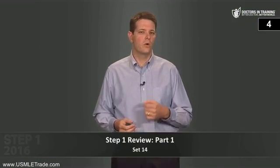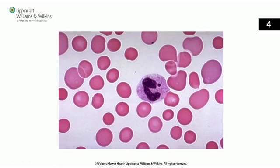Then the next part of the question says, what findings are associated with hereditary spherocytosis? So the red cells are microcytic, and they're round. They have no central pallor. There's increased mean corpuscular hemoglobin and increased RDW.